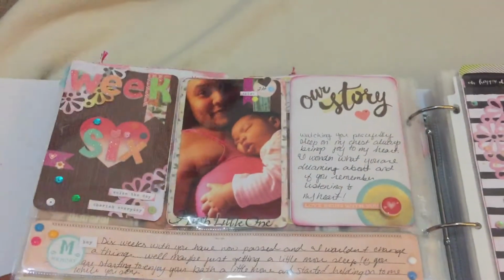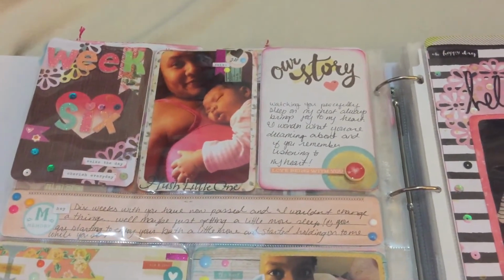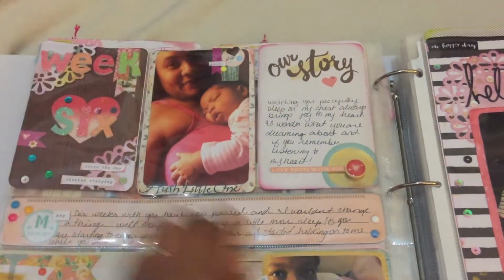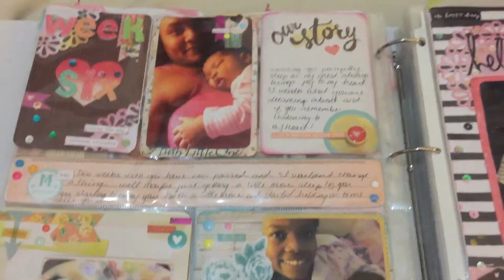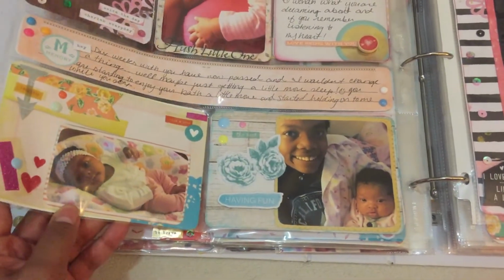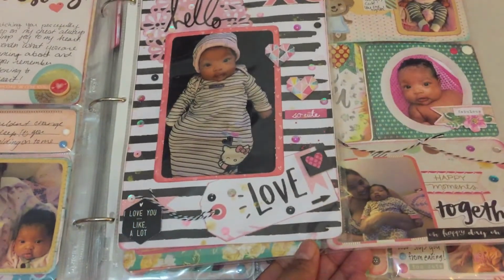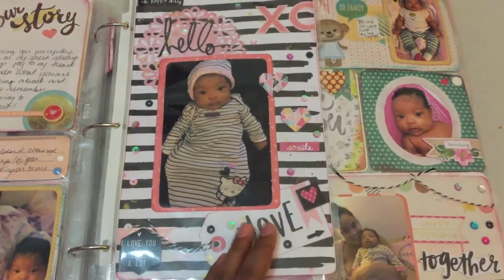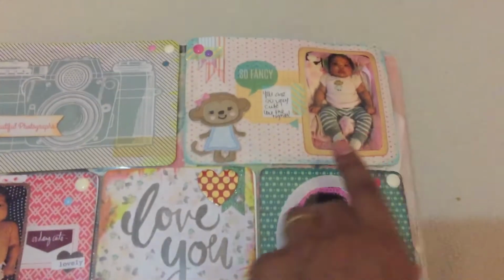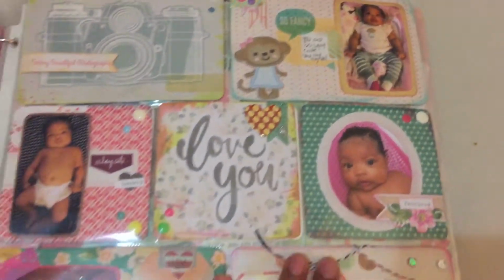And this is week 6. I actually hated how I did these pages, but after looking back on it, I'm pretty happy with it. She would not sleep any other way but on me. A little note about some of my favorite times during the week. Her little Hello Kitty outfit. I love you like a lot. And then I love this little outfit of hers, so I cut out the little monkey and used it as an embellishment.